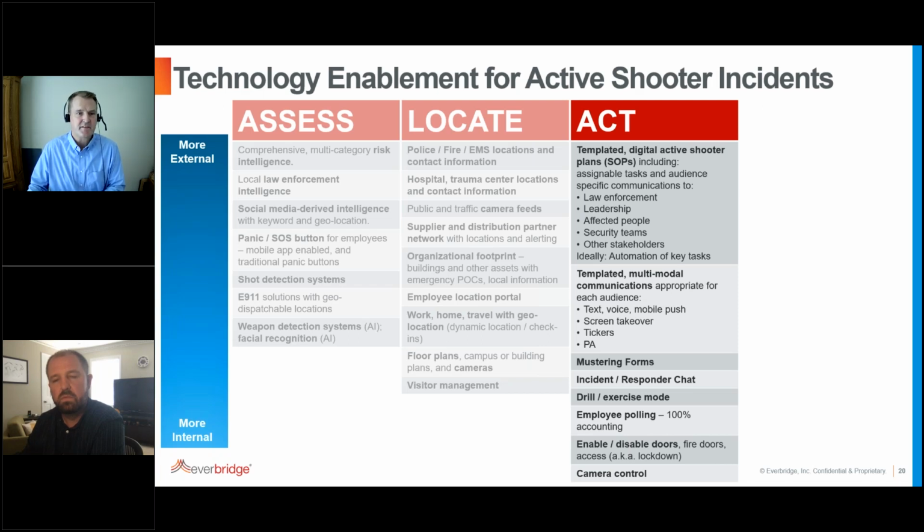You need to have very specific audience communications, and you can have templated responses for all of these. You need to notify law enforcement, likely your own leadership, the people who are affected, security teams. There could be a lot of other stakeholders, including the general public. But with as much of this as possible, you're going to want to look to automate.